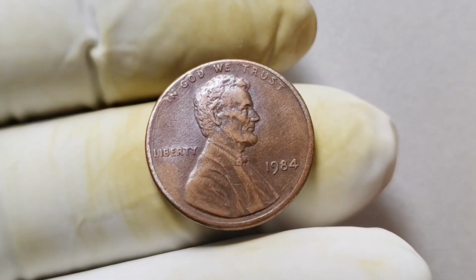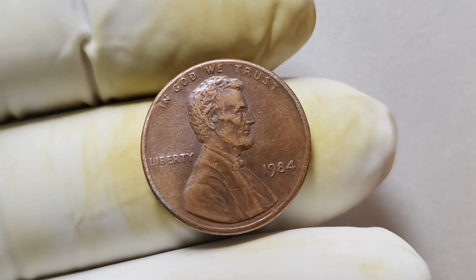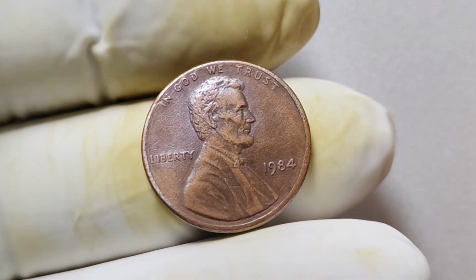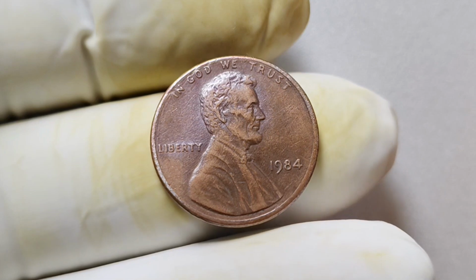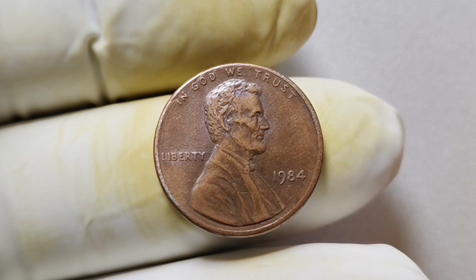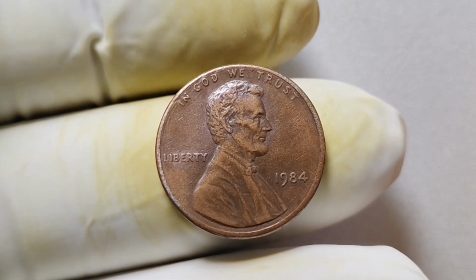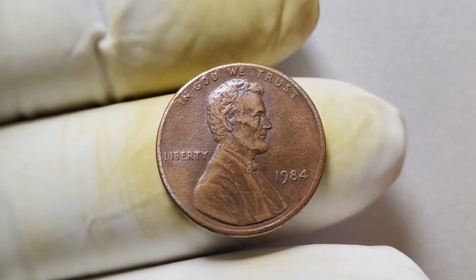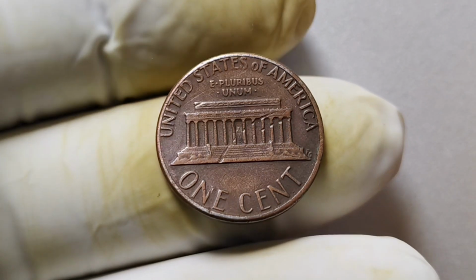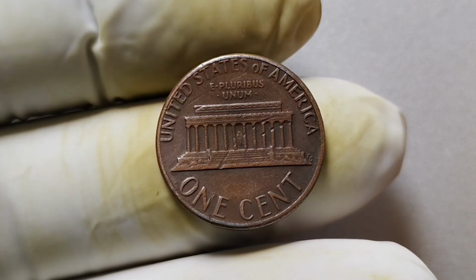But this ain't just any penny, my friend. This bad boy is like finding a golden ticket in your grocery store gum. And today, we're gonna dig into why it's worth a fortune, how to spot one, and how a simple coin hunt turned into one of the wildest stories of my life. So grab a cup of coffee, dig out that old coin jar, and let's talk about the 1984 no mint mark Lincoln penny that could make you a millionaire.